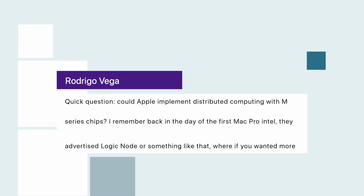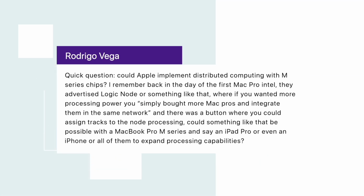Rodrigo Vega asks, quick question, could Apple implement distributed computing with the M series chips?